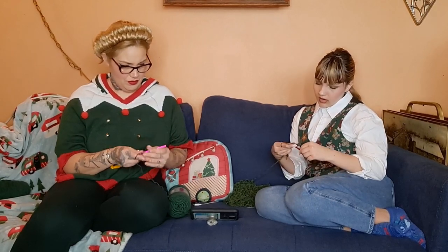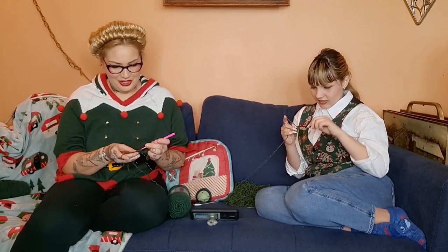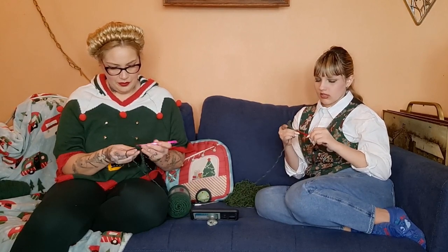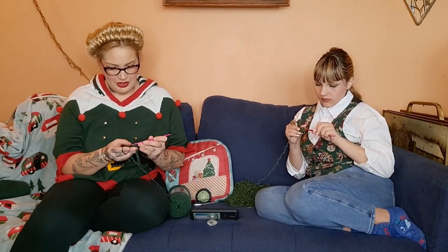Then chain one and then half double in each back loop. So you already watched this? Yeah. I did two, but I didn't pay good enough attention to study. And then chain one on your next row and then half double into every back loop until it is the width of your wrist. Oh my goodness.